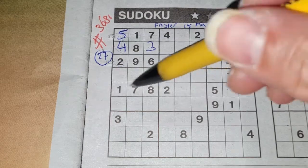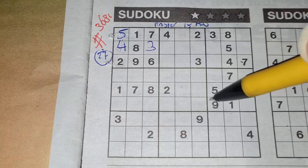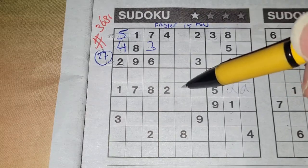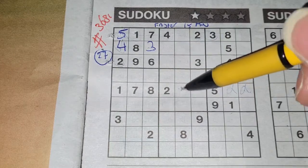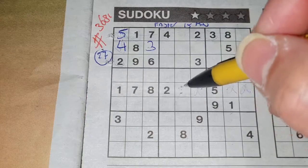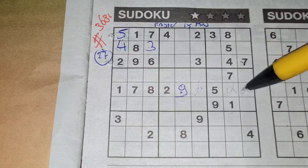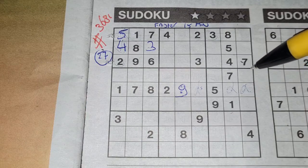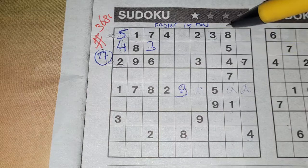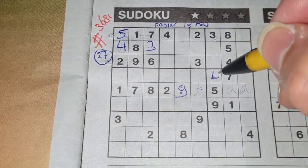Then four missing numbers in the middle row. One of the missing numbers is 9. We see here 9 in this big square, so no 9 in these two boxes. So two boxes left for the 9. Could be here, could be there. We see here another 9, so no 9 there. 9 should be here. 4 in this column, last column, 4 in the column next. So in that column, the only place for the 4 should be here.